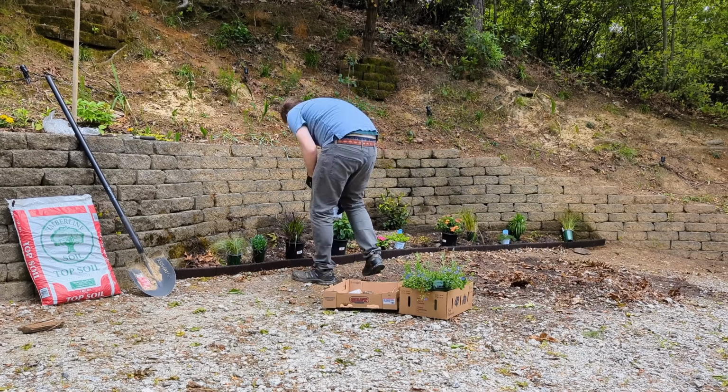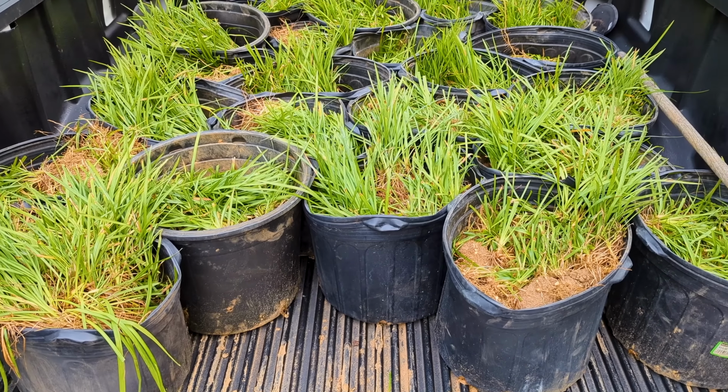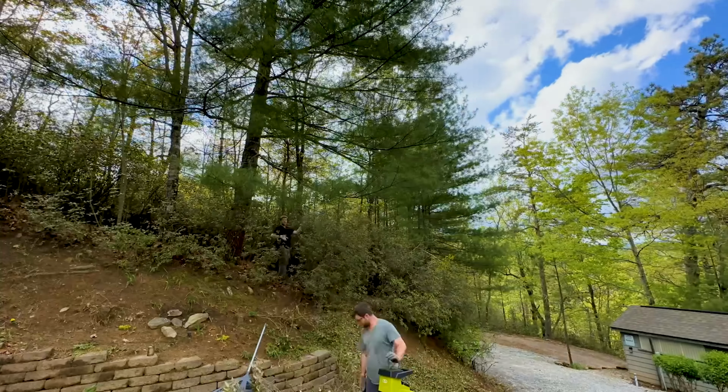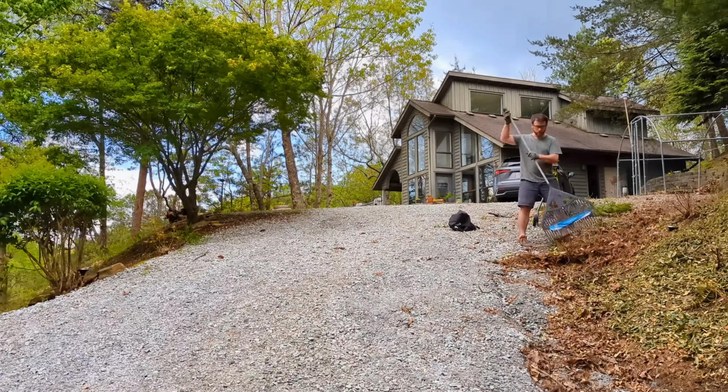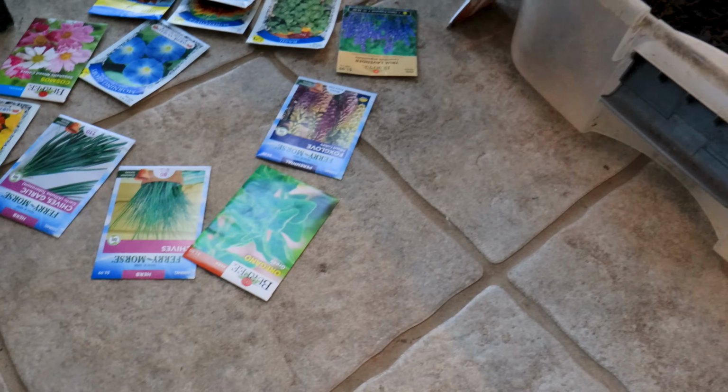Last but not least, flower beds. We have bought so many flowers. Flowers, flowers, flowers. We've added new beds, we've reclaimed old beds. We've just put flowers everywhere you can imagine on this property. So we have been really busy this spring. Whatever the deer haven't eaten so far is what we have left at the moment.